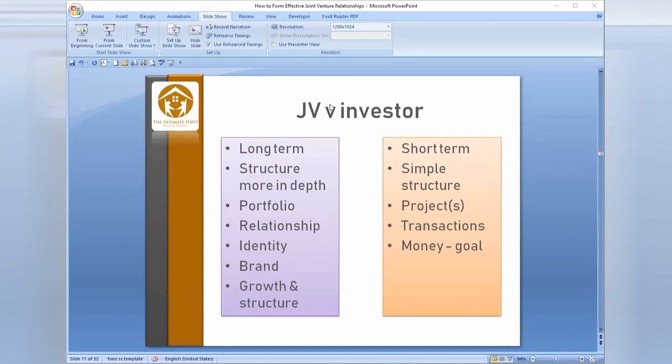Do please feel free to ask some questions about that slide as well. If you've got some questions about whether you should look for a joint venture partner, or whether you're looking for an investor, and what you think would work best for you, please feel free to comment on that.